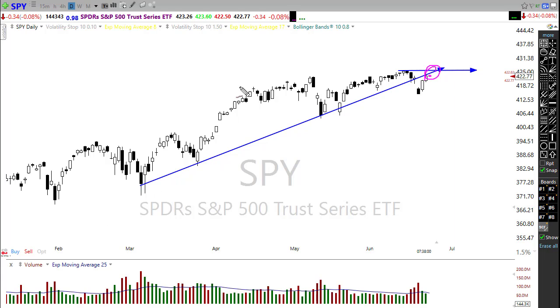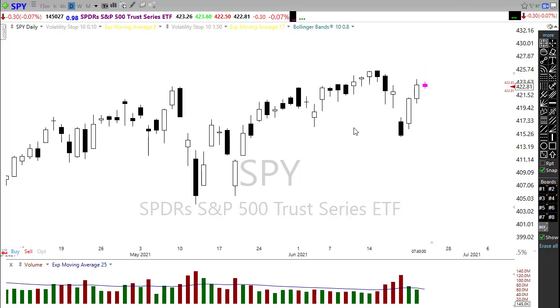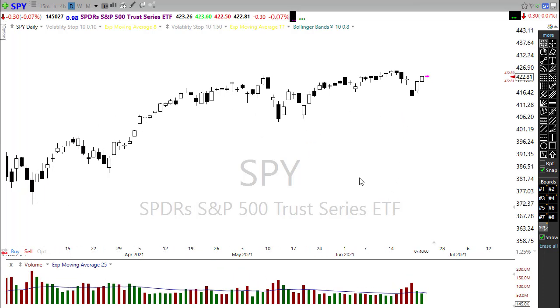So watch that closely as we attempt to push on through here today, even though we're a little bit flat this morning. I wouldn't rule out the possibility that institutions are going to do everything possible to hit a new record high here to gain those headlines and attract more folks to the market.